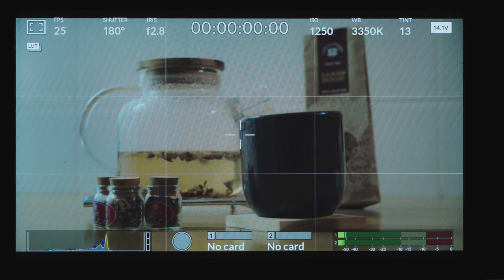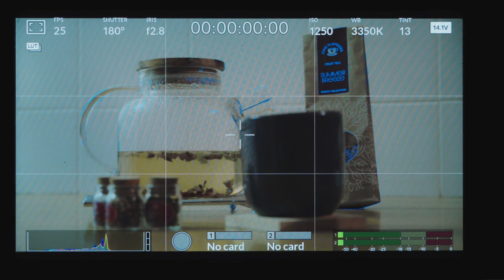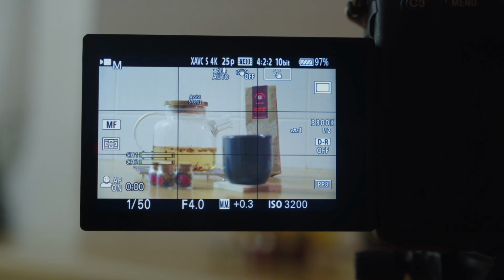Ultimately, the Blackmagic system, I believe, is better designed for use as a manual focus with phenomenal focus peaking, and the Sony also possesses these focus peaking features, which makes it usable as a manual focus lens and camera system as well.